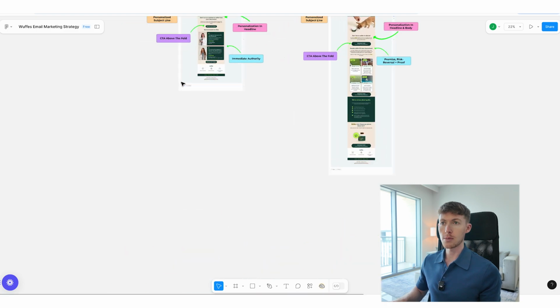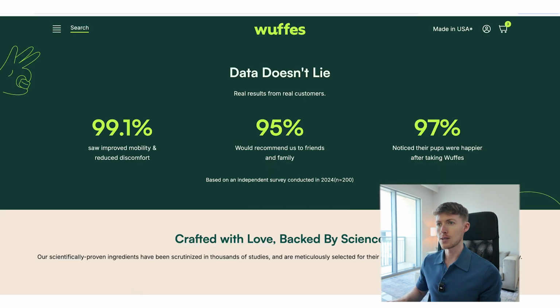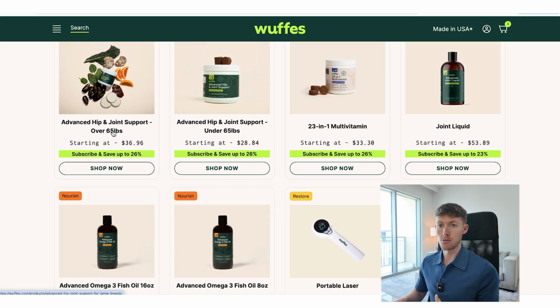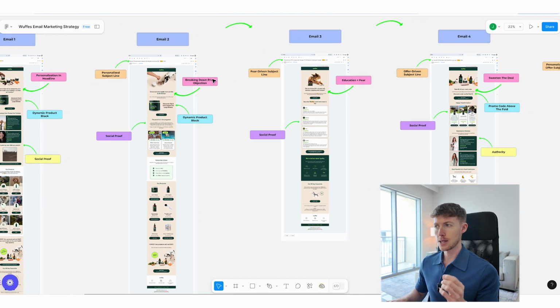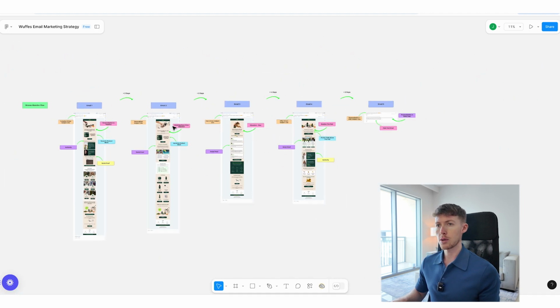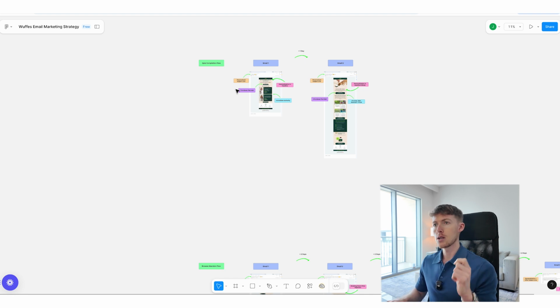So there's one flow that I'm gonna go through, which is a quiz completion flow. And then there's another flow I'm gonna go through, which is a browse abandonment flow, which is basically when you are browsing and you're looking at specific products and then you abandon, right? You don't actually take an action such as add to cart. So those are the two that we're gonna be going through. I've received all these emails, I've broken them out, put them on this Figma file, and I've highlighted the specific areas of these emails that you can apply for your own brand as well. We're also going to be talking about some additional opportunities that I see within these emails that you could also apply, okay? So let's get straight into it.